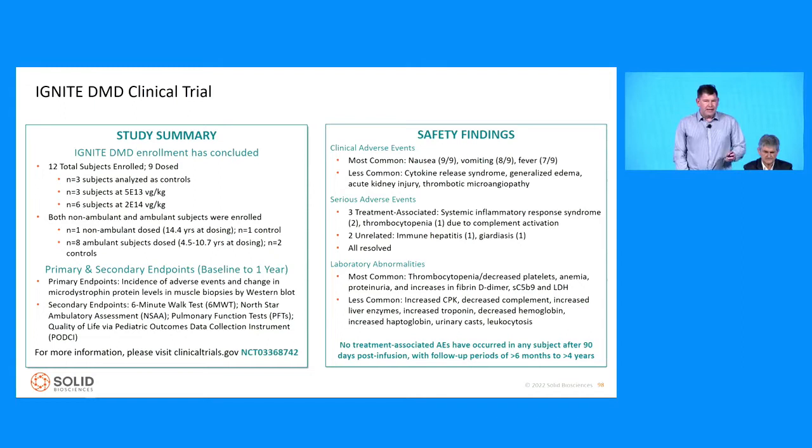We did have safety findings, and everyone's aware of that. Gene therapy, what we're doing is delivering a ton of AAV, where we're inundating the body with a lot of virus. And so you anticipate there are going to be potential safety findings. And so really what we saw in most of the patients was nausea, vomiting, and a little bit of fever over the first few days.